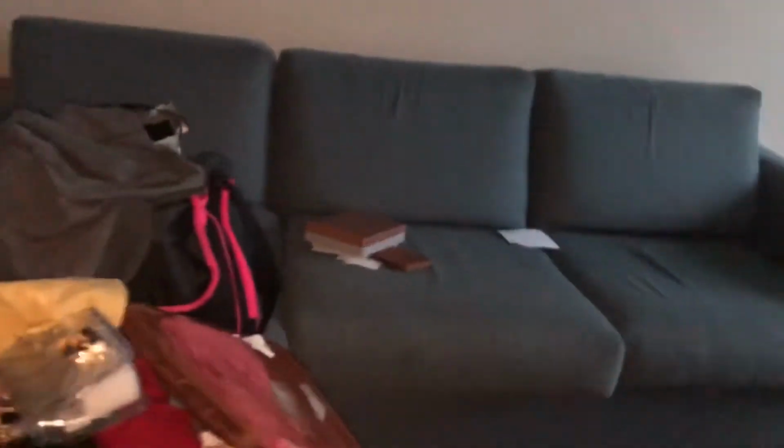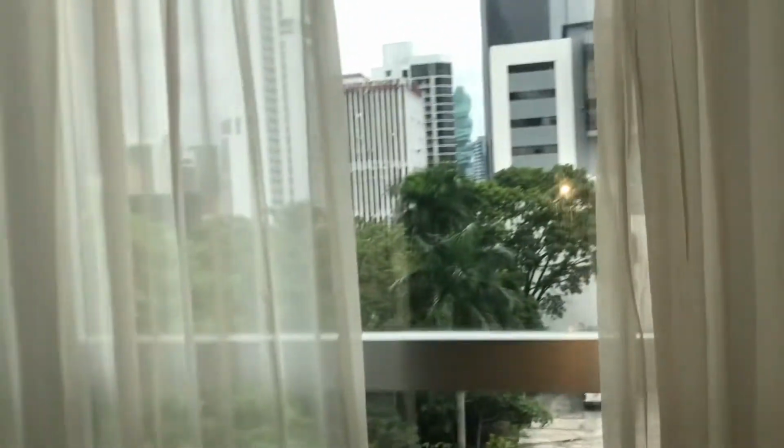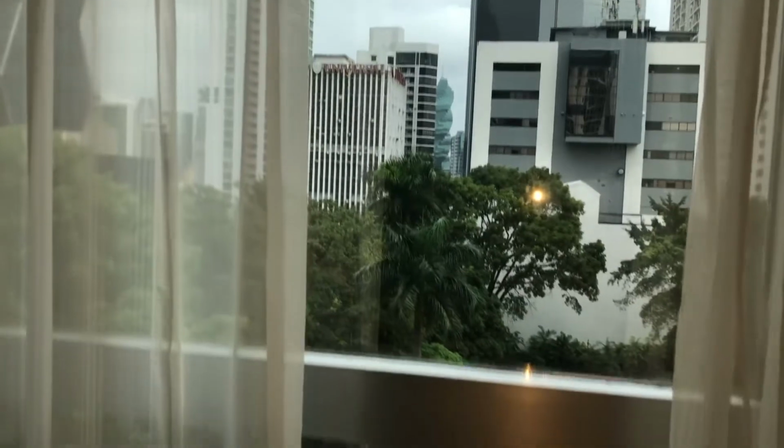I have a sofa right there, and as you can see, one is right here. Over here we have a dining area. I can eat while enjoying the view out there.